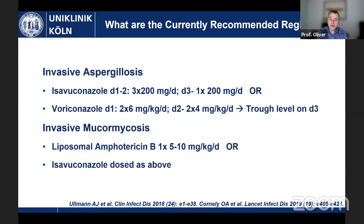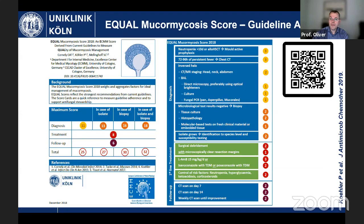And for invasive mucormycosis, it's somewhat different. You do have liposomal amphotericin as a choice, but you need to dose high, or use isavuconazole dosed as written for invasive aspergillosis. And for mucor, we do have another one of these schemes, but if you scan the previous one, that's the same repository, you will find mucor and other ECMM scores as well. That helps you to really stick to the guidelines and treat your individual patient closely adhering to the guidelines.